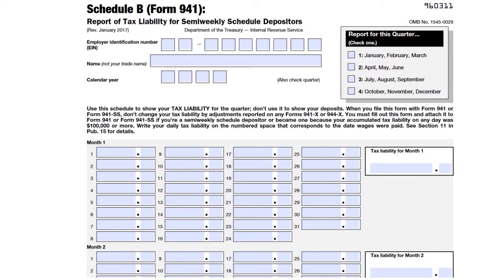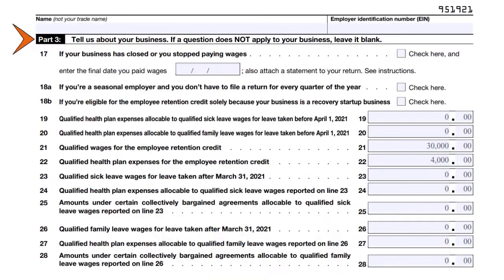You can see this on the screen here. So Schedule B breaks down your tax liability for each day of the quarter. Okay, we are now on part three. Here, the government wants to know more about you. We're just going to jump straight into line 21. So line 20 does not apply to us. Everything before that does not apply to us, all right?